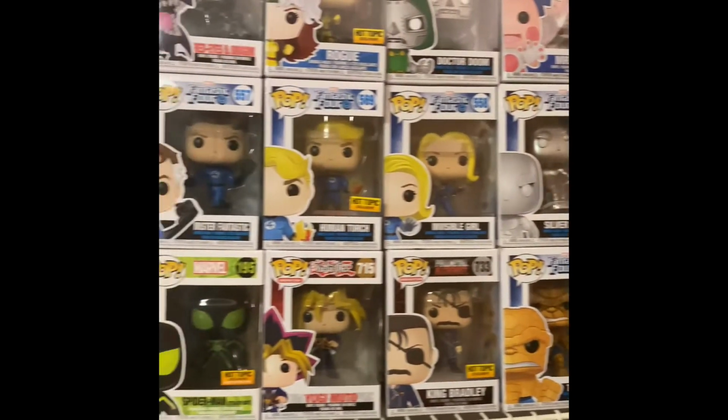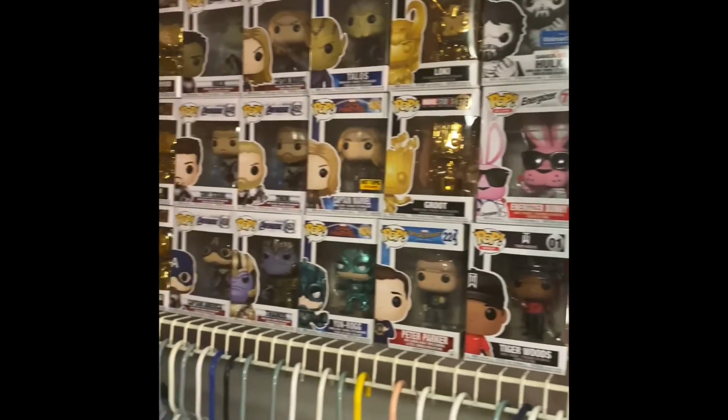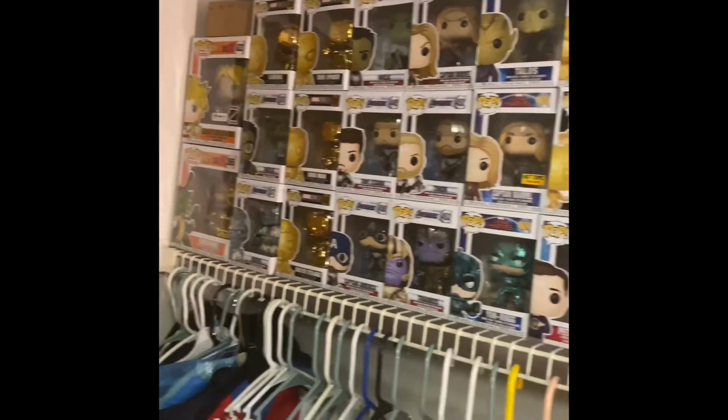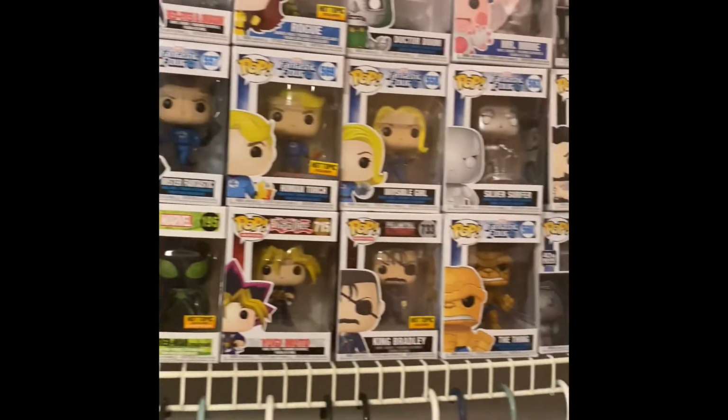So as you can see, I'm trying to do this real quick because I don't want to show y'all everything, but yep, that is it. And it goes three rows back.